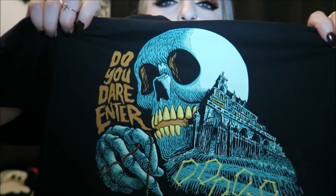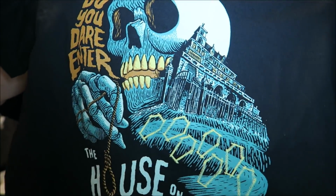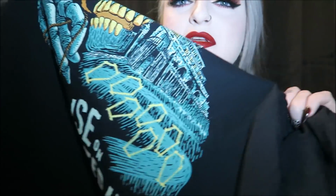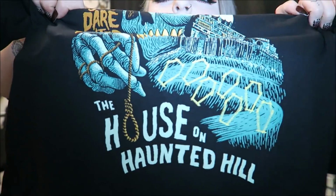In the next box, the first thing we have is a t-shirt, which is The House on Haunted Hill. When I first saw this, I thought it was for A Haunting of Hill House on Netflix, which I absolutely loved. If you've not seen that, you need to go watch it. It's a great show. But I thought it was like this t-shirt, but it's not. But it is a pretty cute design though.